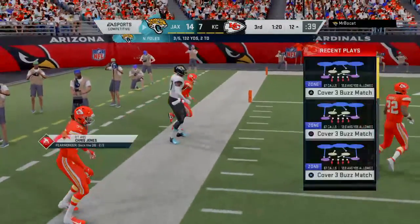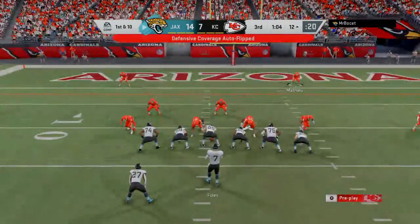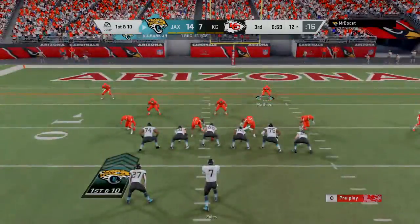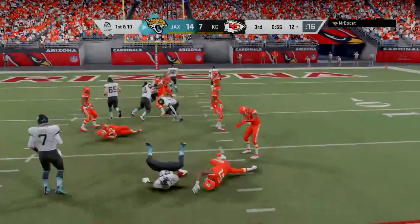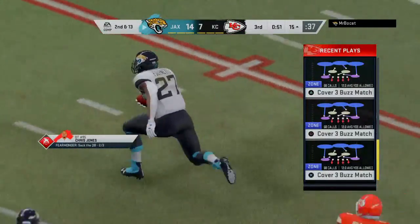A big 3rd down play there for the Jags. 61 yards. A real field flipper there as all of a sudden they've got a first down in the red zone. Fournette running out of the gun. And this play goes nowhere. Losing yardage back to the 15.